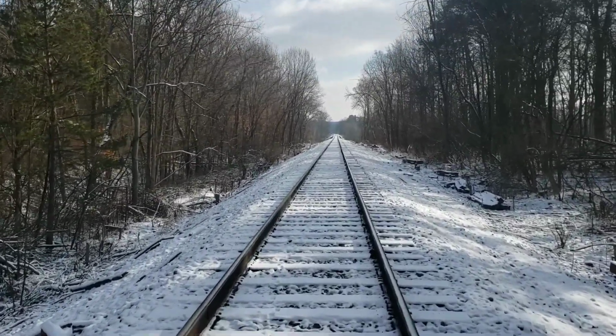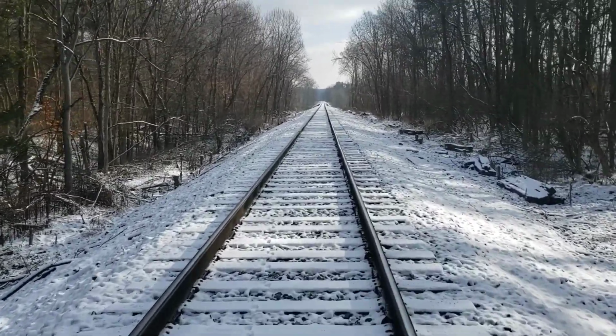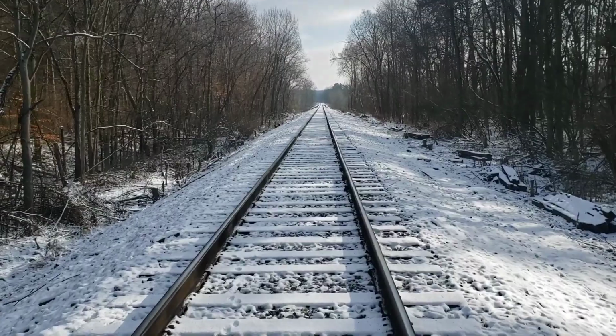So, a nice brisk walk here. It's about 28 or 29 degrees here this morning.